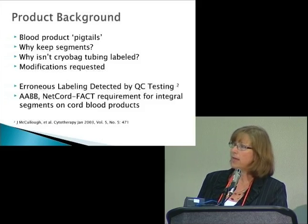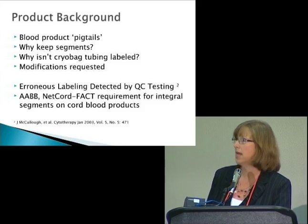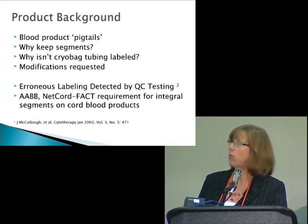And while AABB and NetCord-FACT had suggested people use segments before that, the regulation became a little stricter, and they then required integral segments on products.